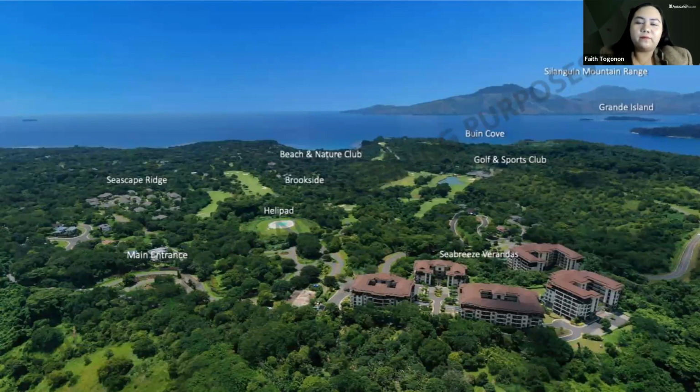So this is your view if you are coming from the aerial view of Anvaya Cove. On your right side would be the view of the Sierra Madre mountain range, and on the left side would mostly be the further development of Anvaya Cove. If you go straight ahead, that would be the beach and nature club, and you can already see on the right side the golf and sports club. Overall, there are villages that already exist in the area, and we have an existing community who are already using the properties. Next slide, please.